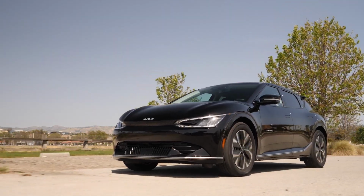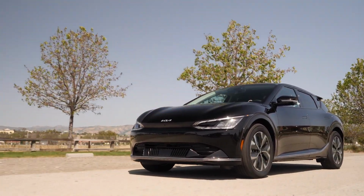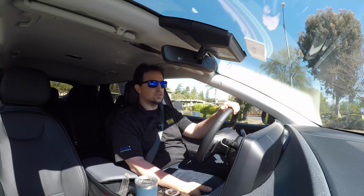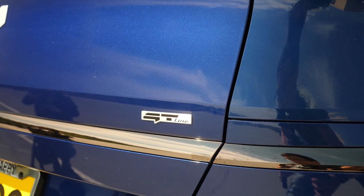So overall, I would say that the EV6 is a really, really great car. One of my favorite cars that I've driven in the past year or two at least. It's definitely one of my favorite EVs out there.